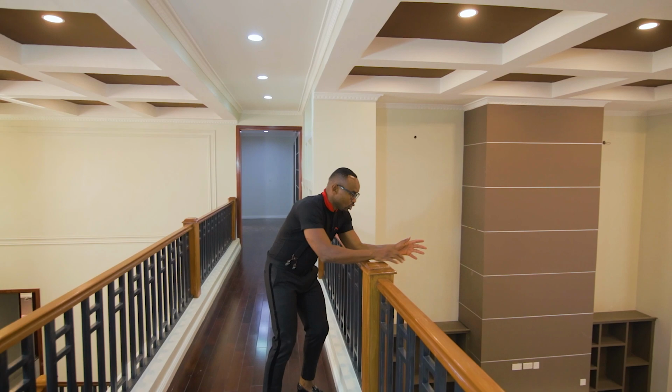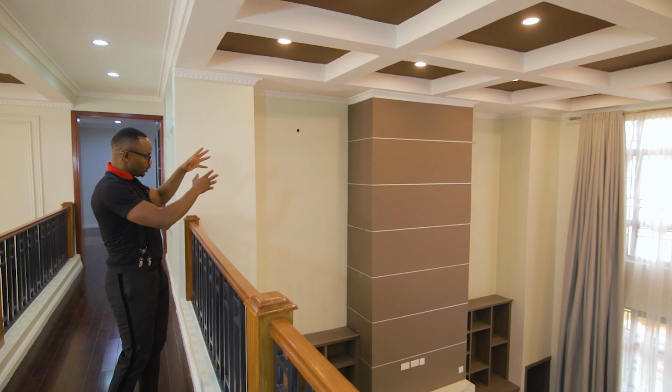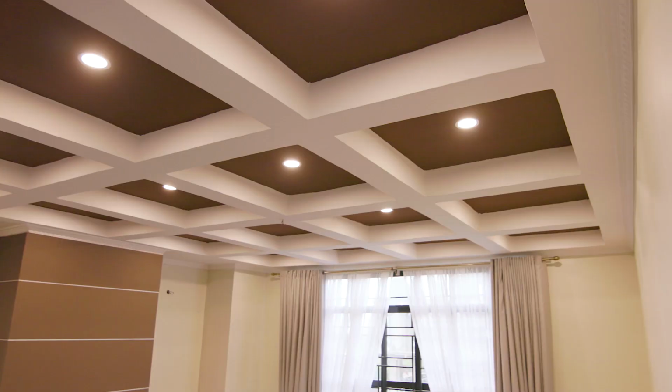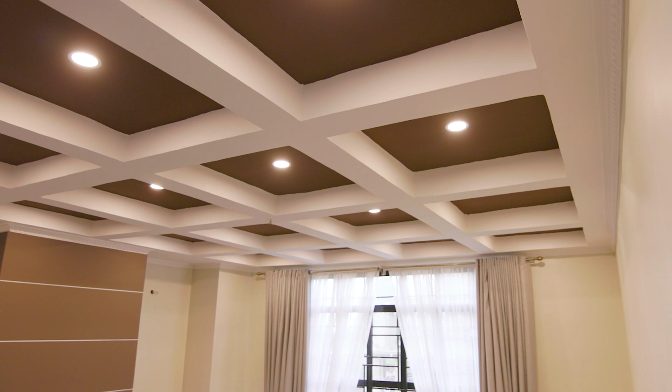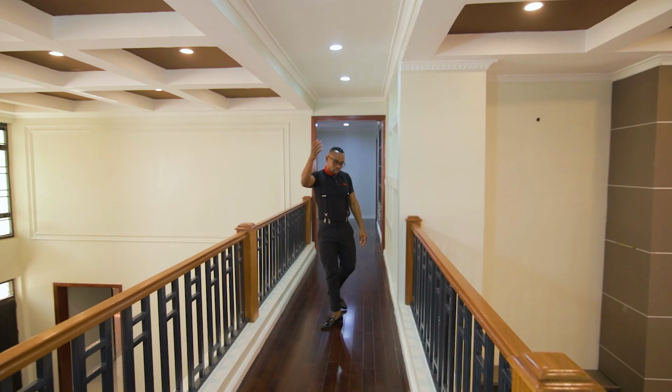And also you don't even get bored. There's that beautiful view as you are walking into the office or to the other bedrooms. Look at the paneling, look at the fireplace. It is just all magnificent. Look at the ceiling, the way it's looking, both on the left and also on the right where we have our dining. So let's go to the office.